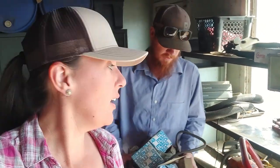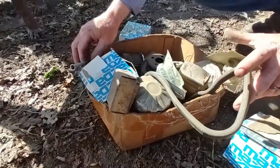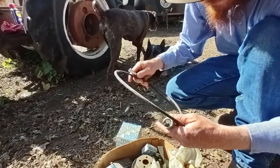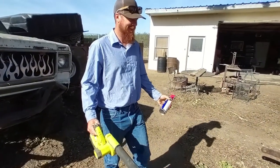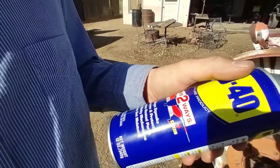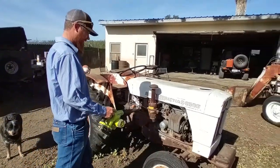So when we got Tract-HER, she came with a service repair manual and also a little box of goodies. There was some points and stuff like that. This is what we need to get her going. All right, just blow her off and WD-40. All right, I hope it'll be that easy. Man, I've been waiting to spray this thing down with WD-40 for a long time. Yeah, today's the day. I'm excited to spray it down with that, but I gotta start with this.